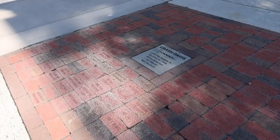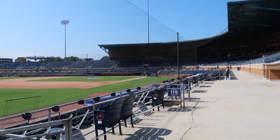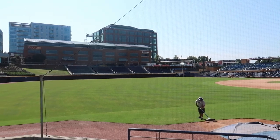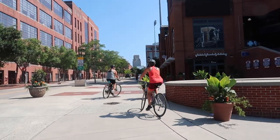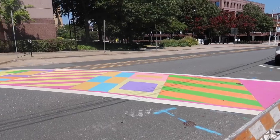Oh, and we can't forget about the infamous Durham Bulls. Durham really has a beautiful, hip, and artistic vibe. They even have these cute crosswalks called Snap, Crackle, and Pop.